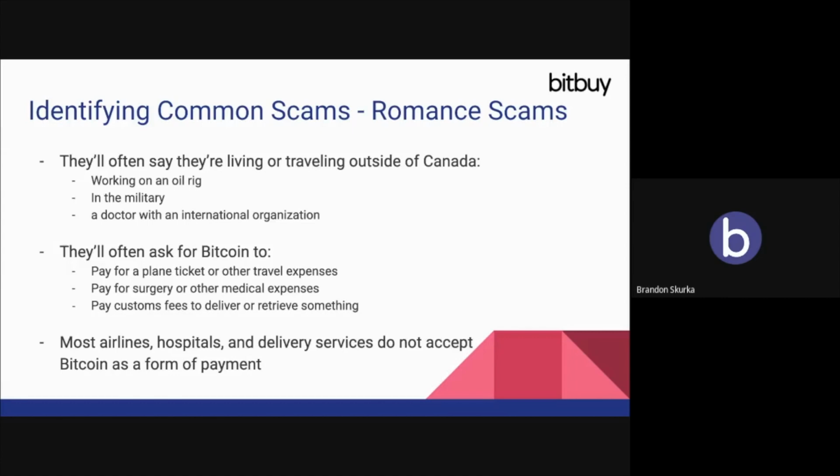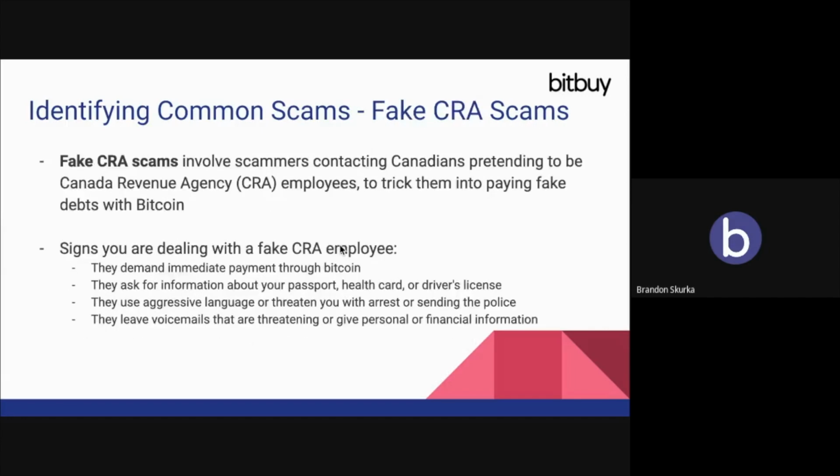Okay, so we'll jump to the next type of scam here. Fake CRA scams. I'm sure many of you get these bogus phone calls. This is pretty popular here in Canada right now, and it's definitely a big issue. So something to keep in mind with these fake CRA scams: the person contacting you will be pretending to be a Canada Revenue Agency employee, and they want to trick you into paying fake debts with Bitcoin.